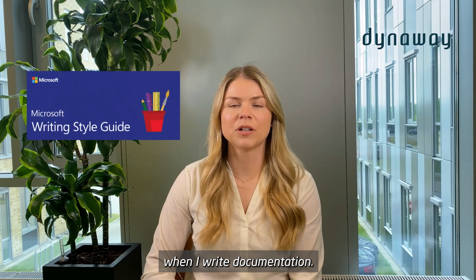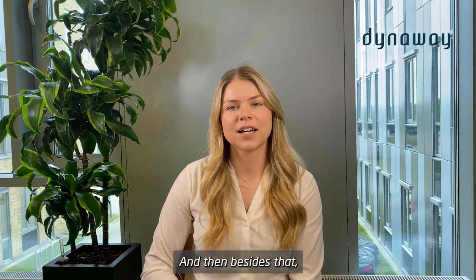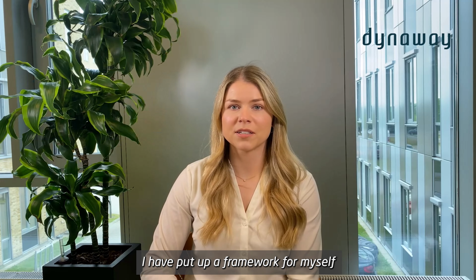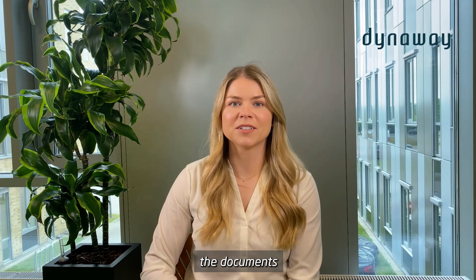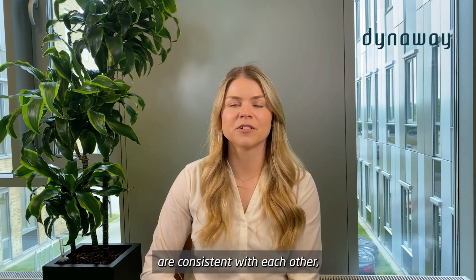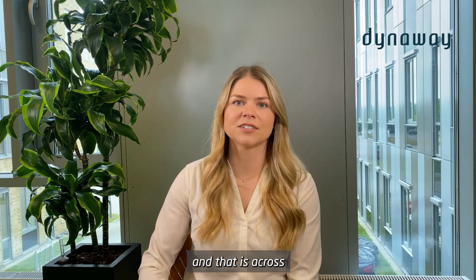I follow Microsoft writing style guide when I write documentation, and then besides that I have put up a framework for myself that I follow to make sure that the documents are consistent with each other, and that is across all 3 software products.